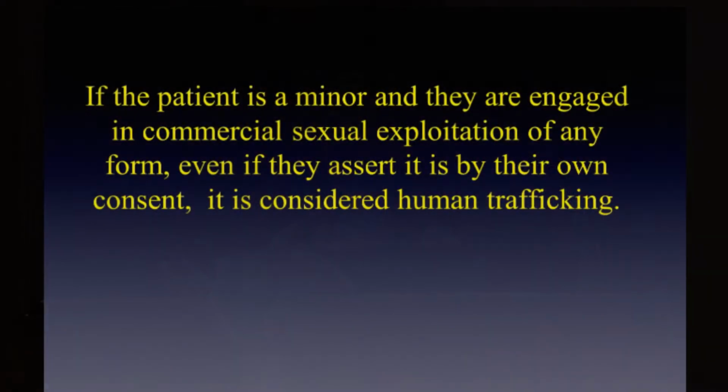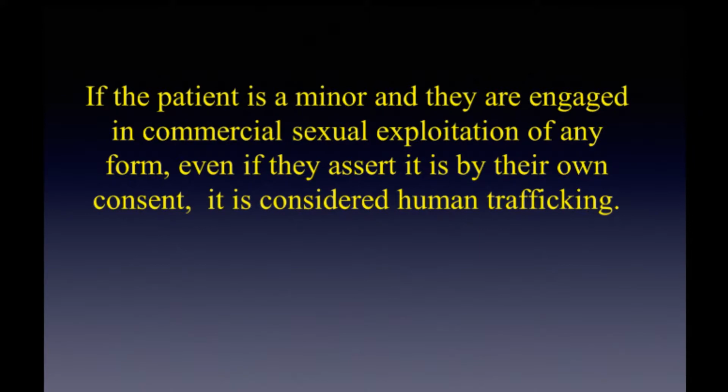Now, if your patient is a minor and they are engaged in commercial sexual exploitation of any form, even if they say it's by their own consent, like it's survival sex or trading sex for food, for shelter, by law that's considered human trafficking. So 17 and under, if they're engaged in pornography, it doesn't matter. It's considered human trafficking by law, okay? So what are your next steps?